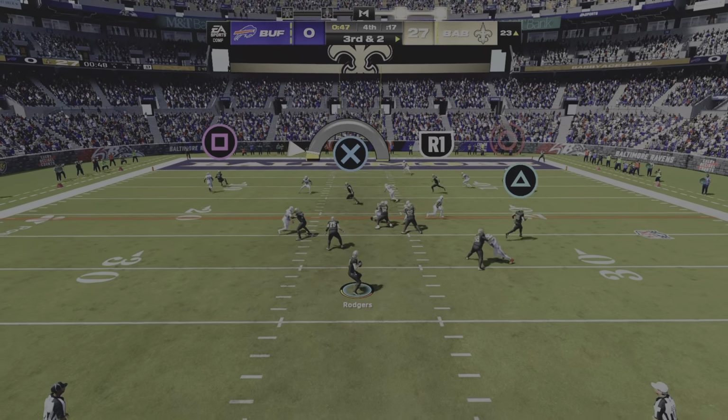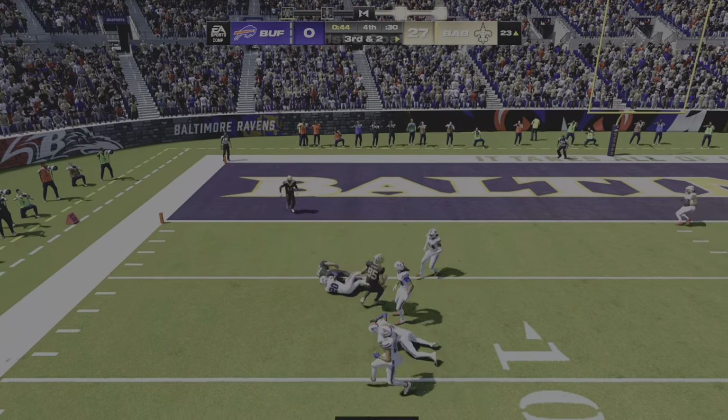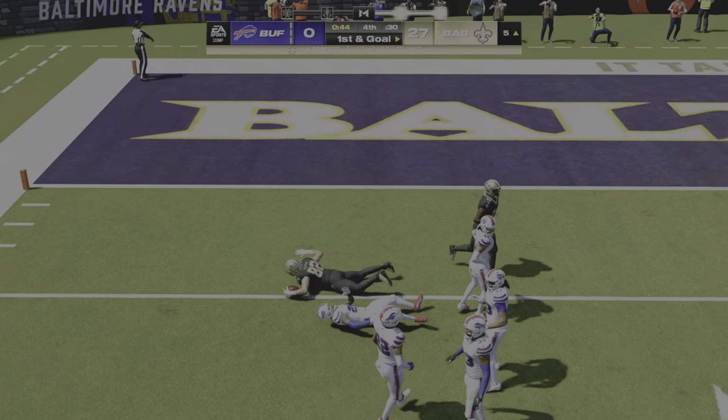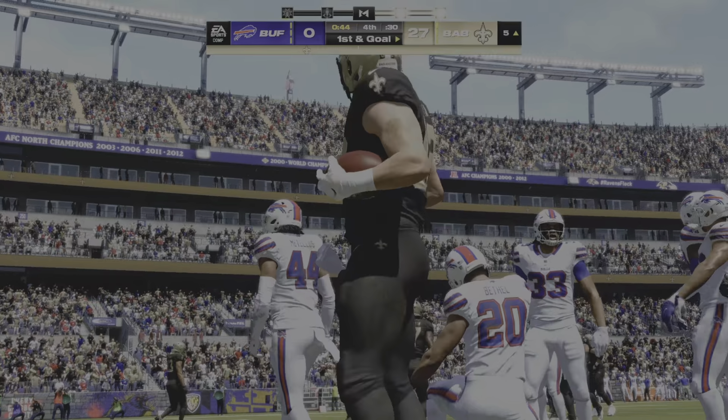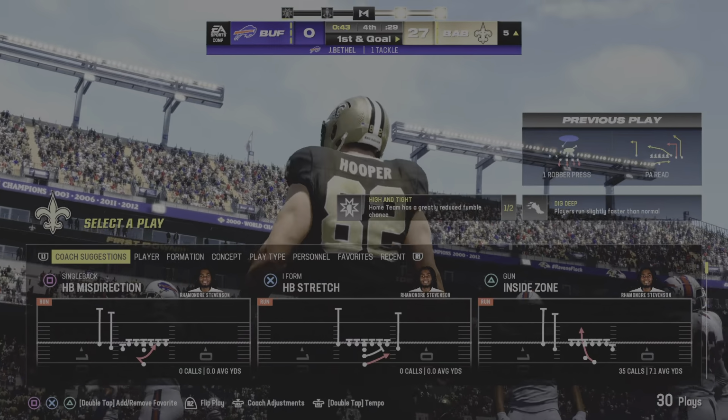On play action, Rodgers. Pass taken in by his big tight end. And able to get him down, but he does reach the 5. They're able to convert on 3rd down, and that sets up a 1st and goal.